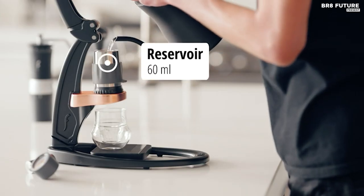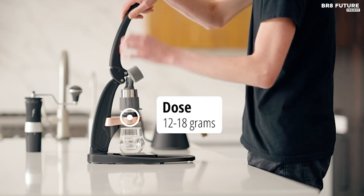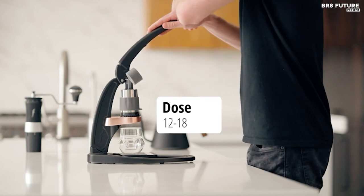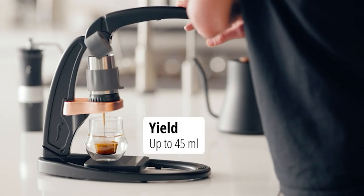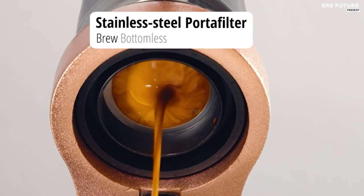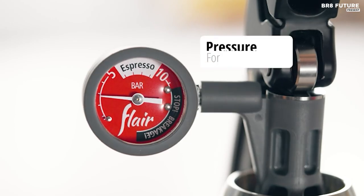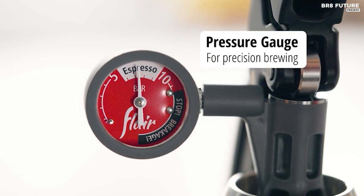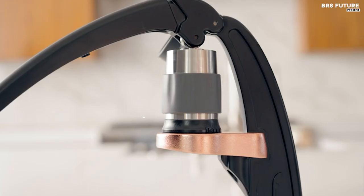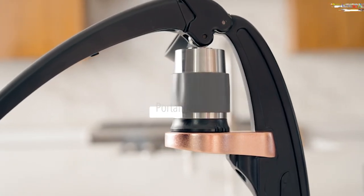Simply add 60ml of boiled water and up to 18 grams of your favorite coffee grounds and witness a delightful 40ml shot adorned with a beautiful crema. Don't forget to pair it with a burr grinder for optimal results. But that's not all. The Flair Espresso Maker comes equipped with a custom pressure gauge. This ingenious feature provides immediate visual feedback and allows you to target your desired espresso range while skillfully pulling shots.